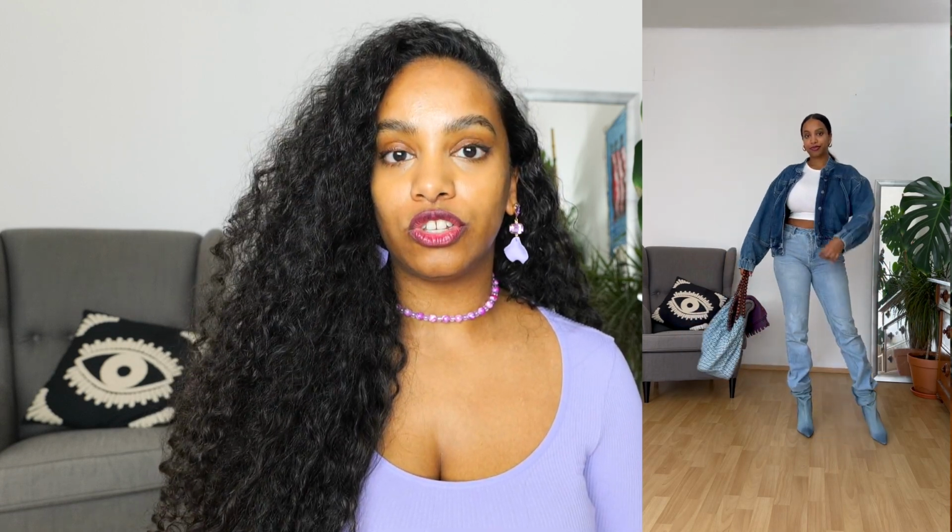This look I'm sure you can recreate with your own clothing. I'm sure you have denim, a white tee, and maybe even ankle boots in denim at home. If not, you can also just pair it with some sneakers and you will still be super stylish. You could even pop on a colorful bag just to bring the spring vibes in even more, like in yellow, for example, would look so nice as well.